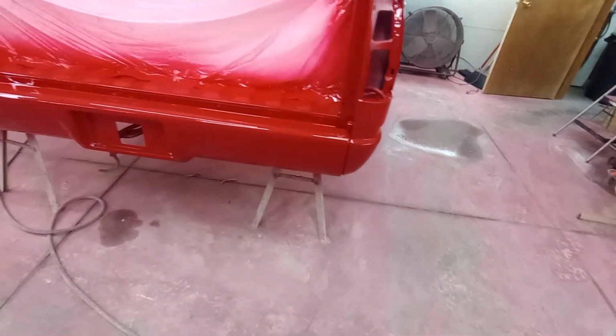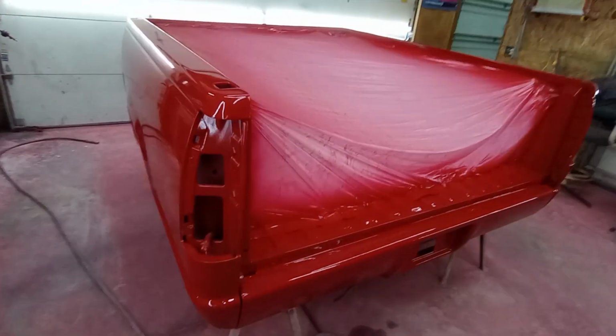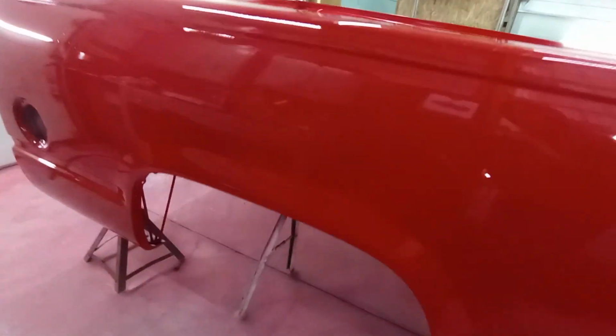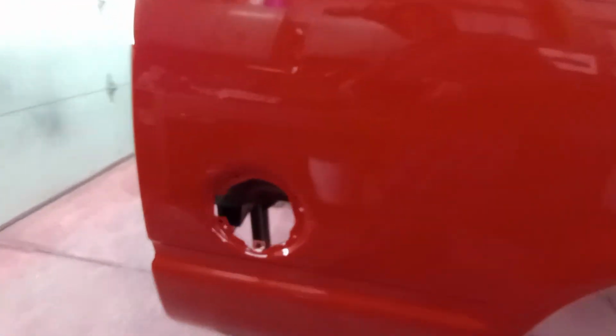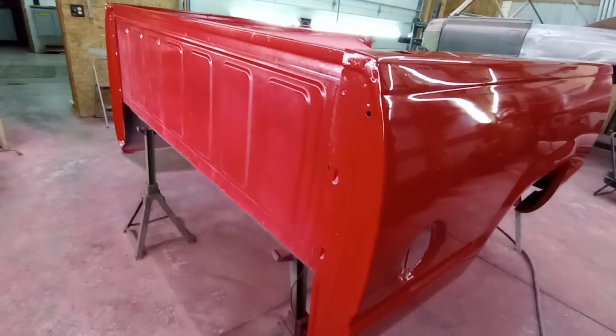I did put a roll pan on it. I did not paint the inside of the bed because I'm going to spray in bed liner there. I did spray up inside the inner fenders, the way it would have been from the factory. Gas cap doors over there on the wall. There's some red on the front.